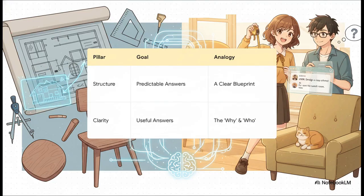So let's just recap the big ideas one last time. We use structure to get predictable answers. Think of that as giving a furniture maker a detailed blueprint. And we use clarity to get useful answers. That's like telling them what room the furniture is for and who's going to be using it. When you put those two together, you get the exact result you were hoping for.